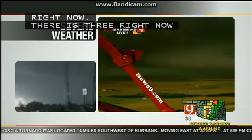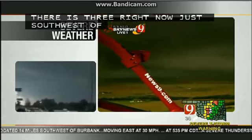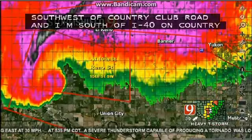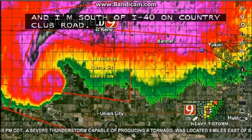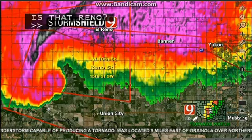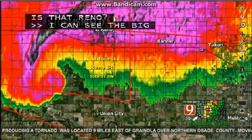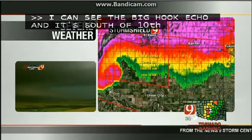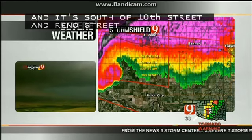What is that? Is that Reno? Okay, we can see on Storm Shield the big hook echo, it's moving. The circulation is right along 10th Street, south of 10th Street. It's along Reno Street. It's along 15th Street. It is also extending south to 29th Street. The rain curtains are really rotating now.